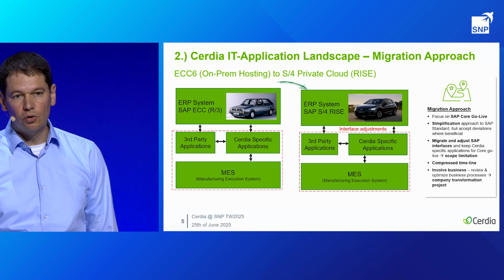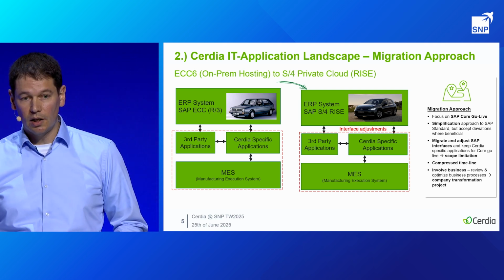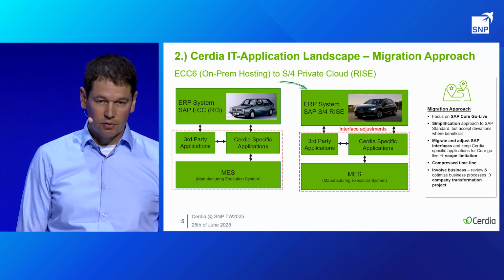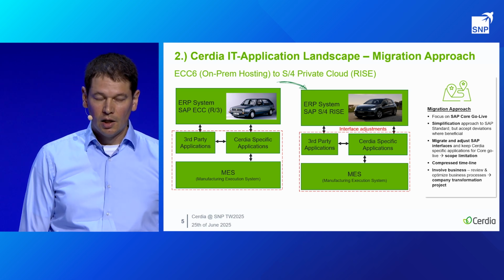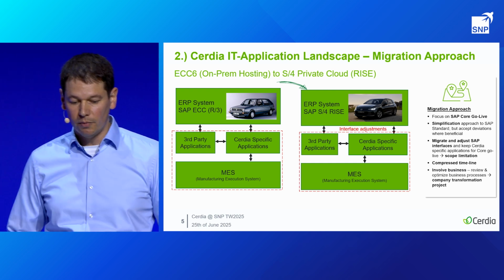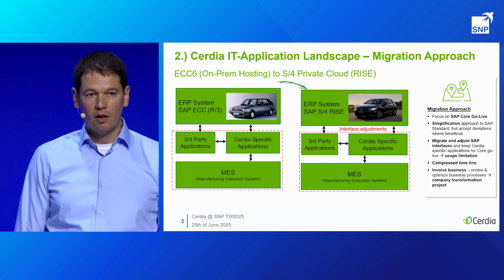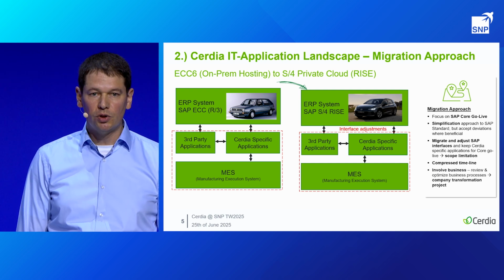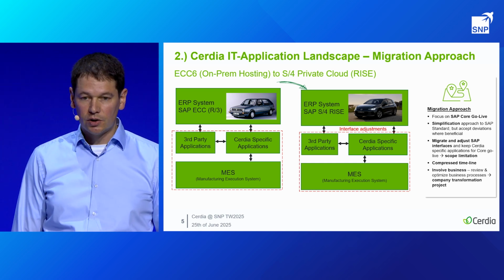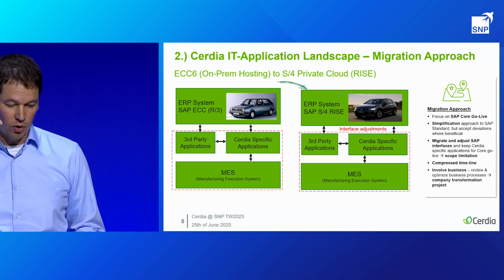So our migration approach was really to focus on the core go-live, keep the things which were good. Although we wanted to approach also kind of simplification, we accepted deviations wherever beneficial. And with the private cloud approach, we could also keep some of our Z codings to make this journey happen. And the interfaces, I mentioned them before, were very crucial because we could keep a lot of our processes as they were built over many years, 20 years, and therefore we could limit the scope a bit. And this was also the impact for a compressed timeline for the go-live.